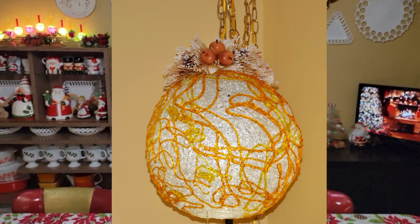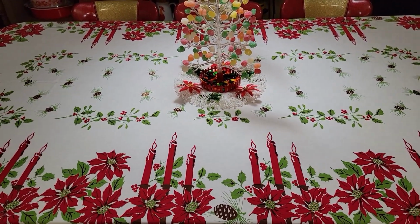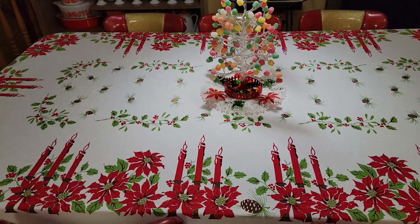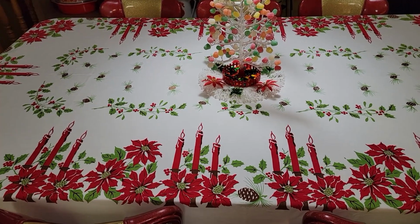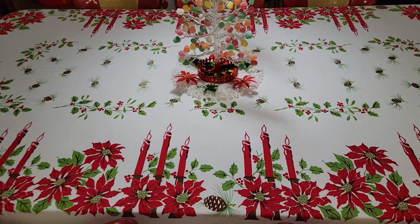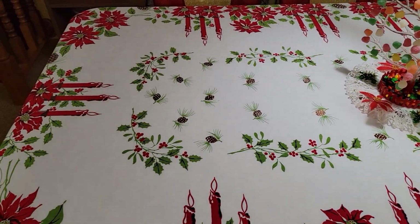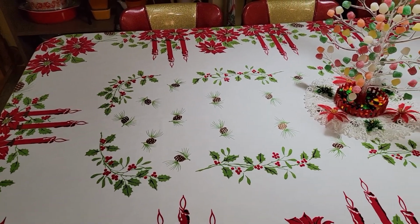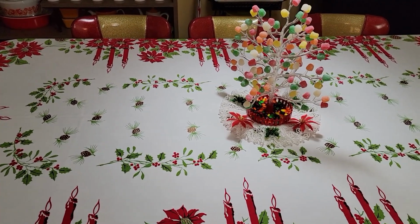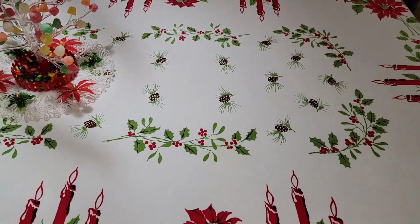I've got a vintage tablecloth down here that I found many years ago, probably in an antique store. I do have another one too that is a little quieter than this one, and I believe I used the other one last year. This one and the other one, I was very, very fortunate to find them. I'm always looking at textiles and linens, and I bet a lot of you are too. They're so pretty and they wash up so nice.